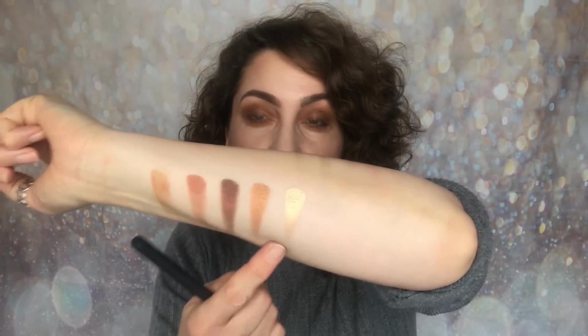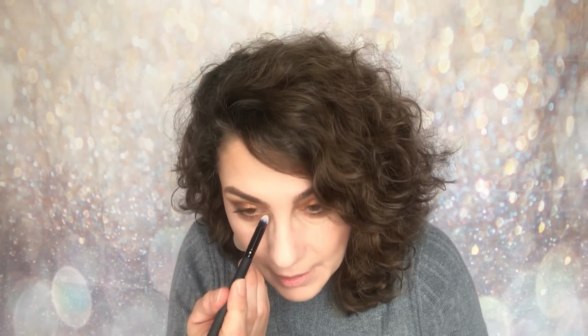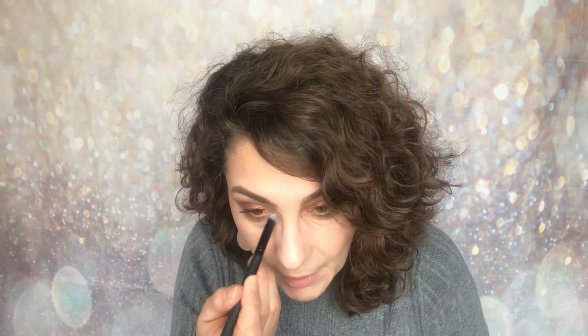Okay, now I'm just going to do the inner corner, and I'm going to be using this shade here, the highlight shade, because I'm not a big fan of highlight. Not only that, this is a little bit too, I don't know, it's very, very intense. So if you like an intense highlight, you're going to love it. But I'm still obviously going to make use of it by putting it on my inner corner. So I'm just going to just blend that into that lid shade.